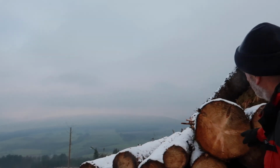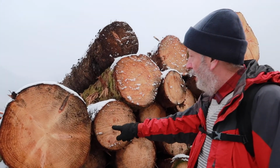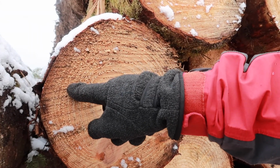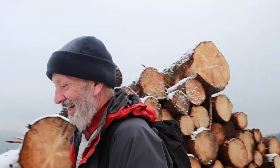That one would probably be the same age, but it's just growing faster. You can see the rings are much further apart. Now look at this one. I would say this side's been facing the sunlight, and that side's been facing north, because it's expanded out, because that's absorbed a lot more. Right, but that's a theory. We don't know.